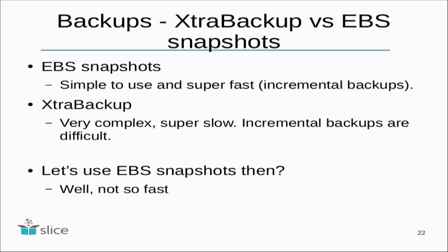With EBS snapshots, we can easily do a backup every hour for the 2 terabyte stacks. With XtraBackup, if we want to take a full backup, of course, in 1 hour, it's not possible. So it's slow. And incremental backups, yes, we can use them, but it's difficult because XtraBackup doesn't have the option to merge the increments into the base backup. So the basic option would be to use EBS snapshots. But actually, no, not really.